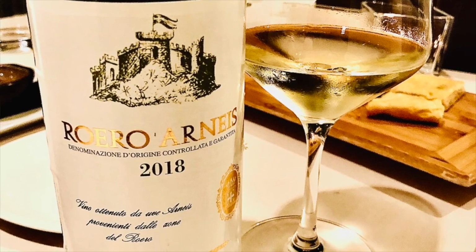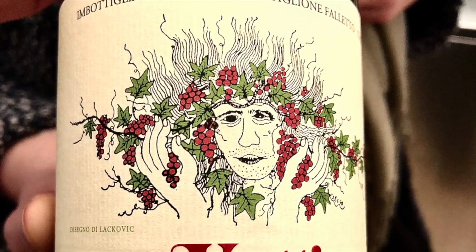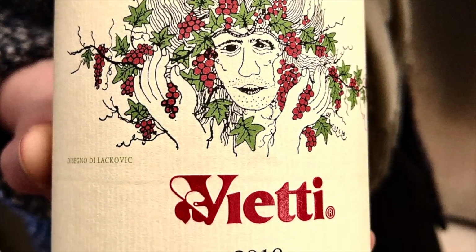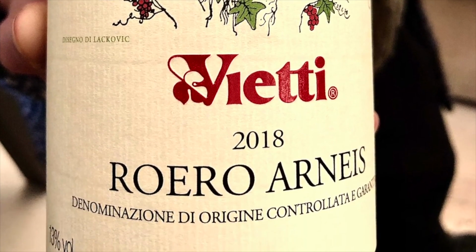If you're not familiar with Roero Arneis, it can include flavors and aromas such as lemon, peach, pineapple, apricot, floral notes, and also some intriguing minerality that I appreciate. It tends to be around medium plus in body, and it can be a little bit lower in acidity, but it is generally quite well balanced, especially if you get the example from Bruno Giacosa or from Vietti, which is another Roero Arneis that I think is a pretty good example and one that I would recommend.